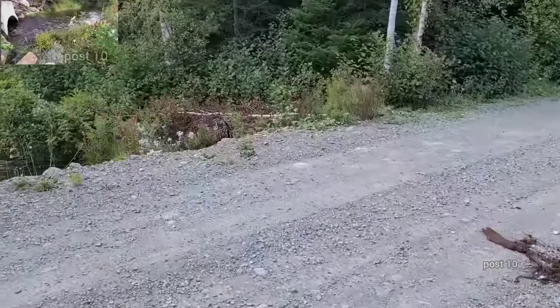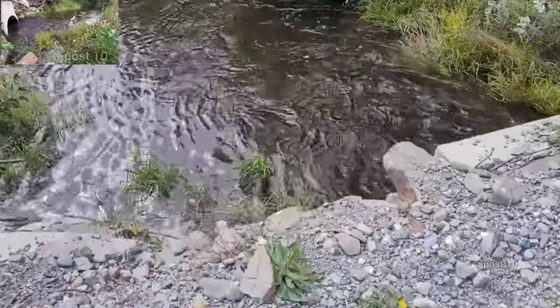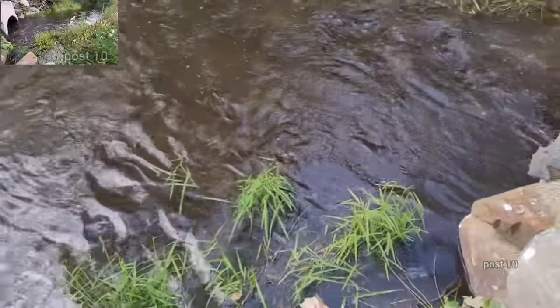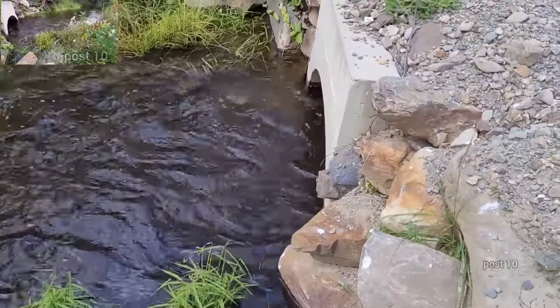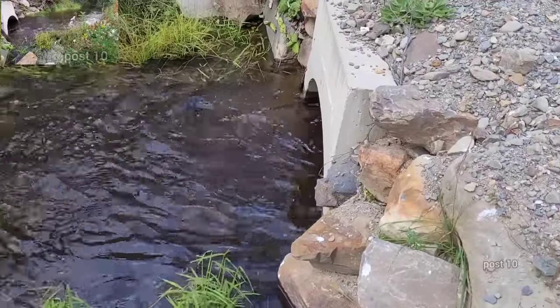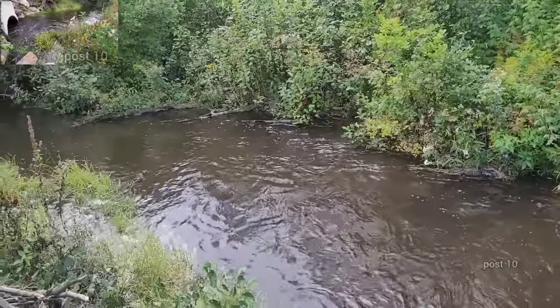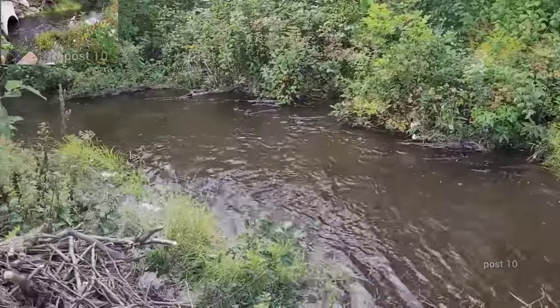Let's look at the other side of the road. Wow. Massive improvement. But you see the size of the culvert? That's a 3-foot culvert. I think it's really cool to have one like that. I've never seen one like that in an area like this. Really nice.